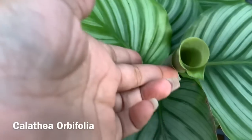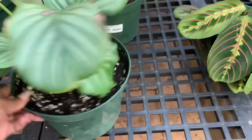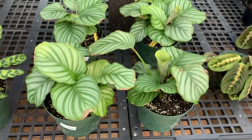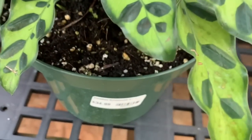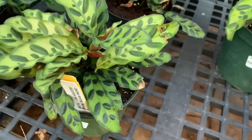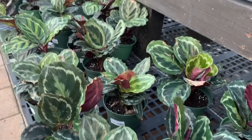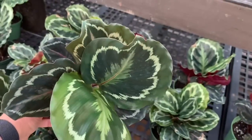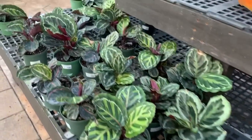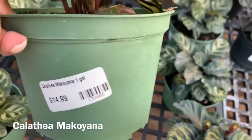Nice, that's how the leaves come out. And those are $53.99. And then they have a rattlesnake. The medallions. So they have some, it looks like, makoyanas.